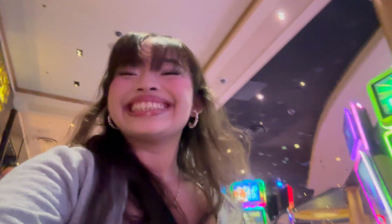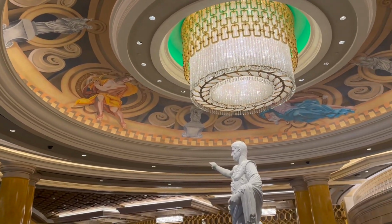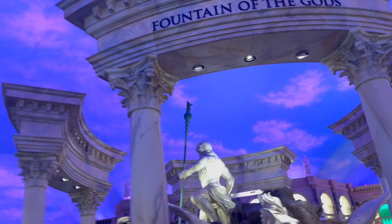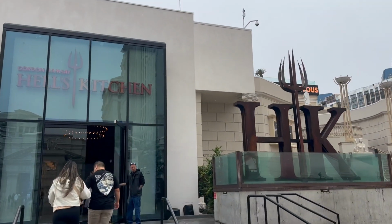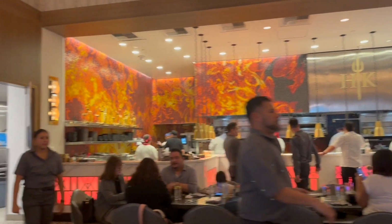I honestly ate so much on this trip, and I enjoyed every single minute of it. I love eating. It's one of my favorite hobbies, so I really enjoyed this Vegas experience because I ate so much really good food. I'm honestly so happy, so appreciative, and very blessed to eat so much food on this trip, and all the food was delicious.